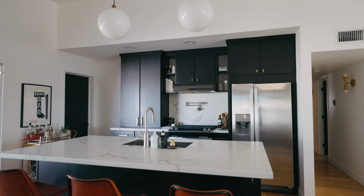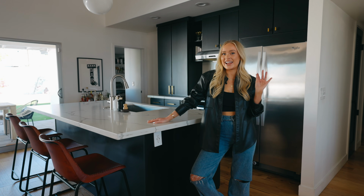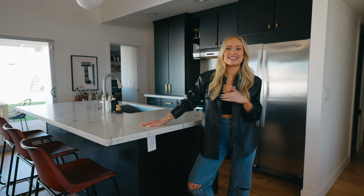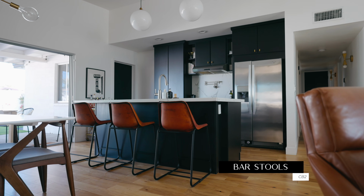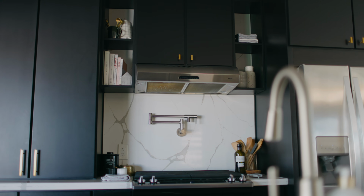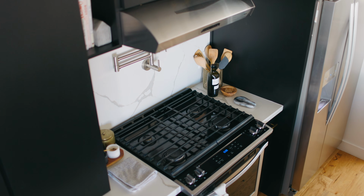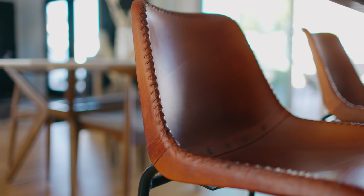So one thing you'll notice about this kitchen is it's a little smaller than usual, but I do so much cooking in here. The size does not matter, I promise you. We chose to keep it simple with black flat front cabinets, quartz countertops, and brass hardware. I think that keeping things simple in the design really helped with the size. Even though it's smaller, it still feels cohesive with the space and is super functional.